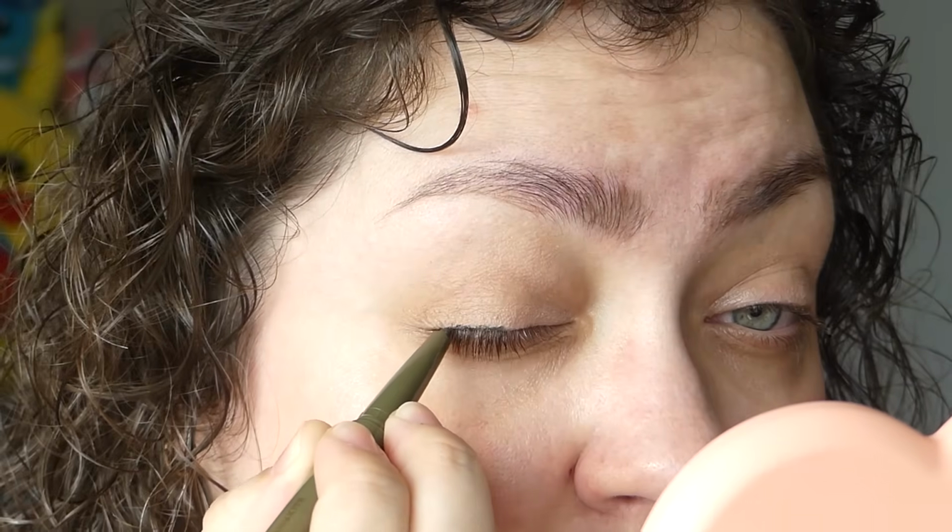I forgot to twist it back down before putting the cap on. Oh well, I'm gonna get to lining, and for me, it's irresponsible to talk while lining, so one second, y'all are gonna get the speed through.